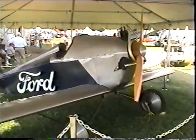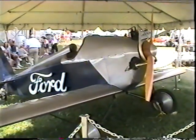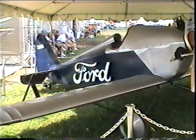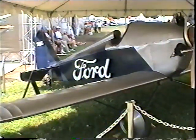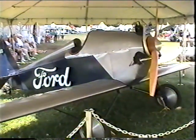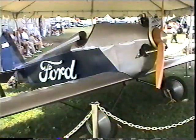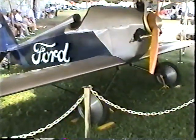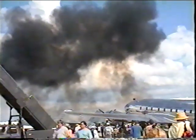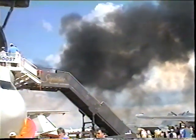This is an airplane that Henry Ford had commissioned built, and his idea was to mass produce this airplane as a family airplane to be sold like Model T's were. Well, unfortunately, it never worked out, but it's an interesting example of Henry Ford's thinking. This is the air show, and they're having a bombing mission going on now, and the smoke is in the sky from the bombers dropping bombs.